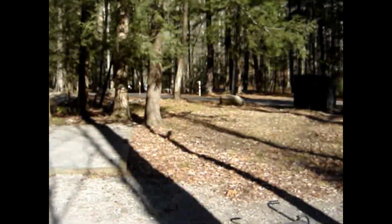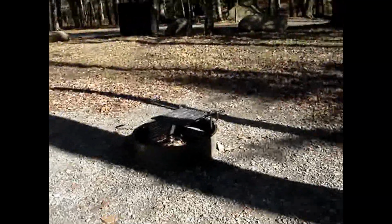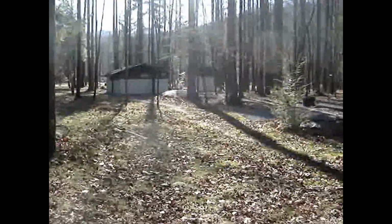Some things to keep in mind about the campground: we were there in November, right before they closed, and the sites were $17 a night. The area was not full, as you can see. There are plenty of campsites available.